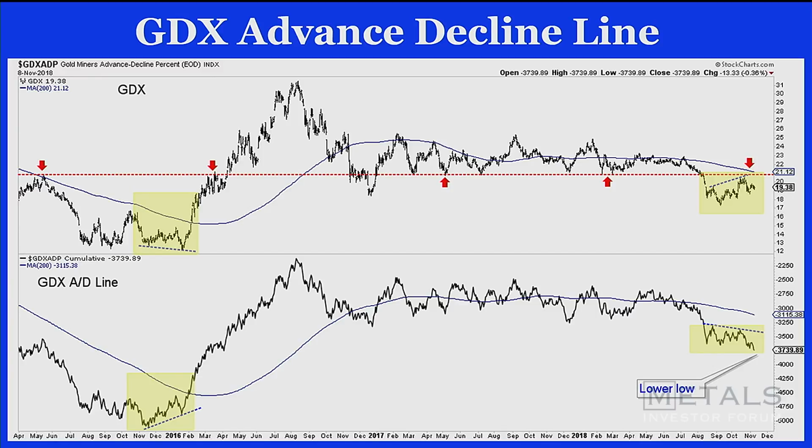And here, this is the advanced decline line, and the advanced decline line is a breadth indicator, so it tells you sector participation, how many stocks are going up versus going down. A market is strongest when breadth is strongest. So it's strongest when 95% or 100% of those stocks are rising. That's when it's the strongest. And so that indicator, it's a leading indicator. So it tends to turn before the market itself. So it's really the holy grail of leading indicators.